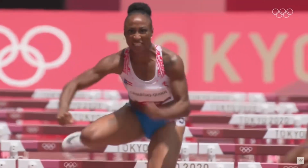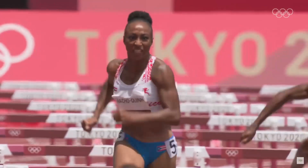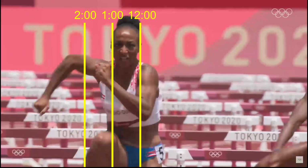From the front view, we notice another very interesting thing. As their trail legs come through, they start driving their feet to the ground before it gets all the way around. So as a mental image, if their trail leg was an hour hand on a clock, they'd start driving it down when it's pointing to 1 or 2, let's say 1:30.